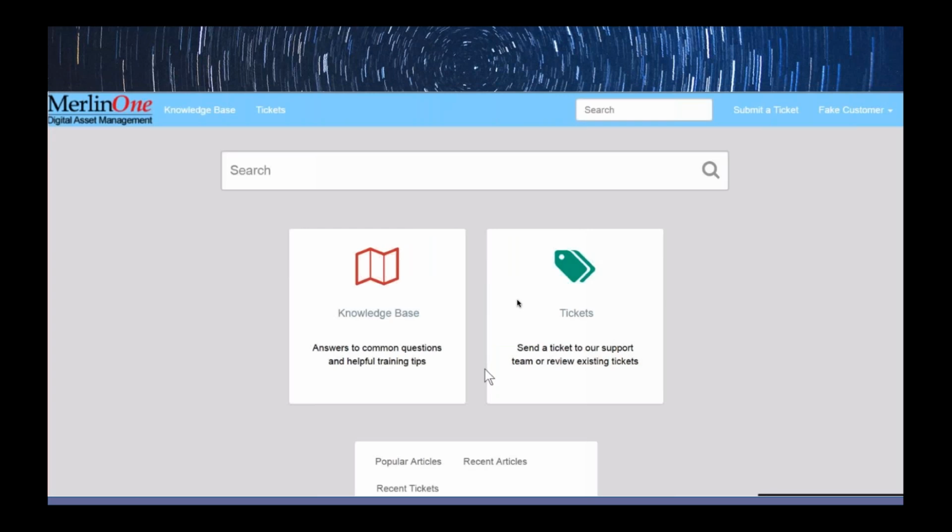And this is what you'll see when you log in. The knowledge base and the ticketing area. The search bar up here will let you search the text of the tickets and knowledge base articles, and it will search both. And when the search results come up, it will delineate the knowledge base articles from the tickets. And obviously, you will only see tickets from your organization when you're searching tickets. You won't see tickets from other companies or organizations on the system. You'll only see your own.